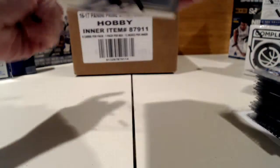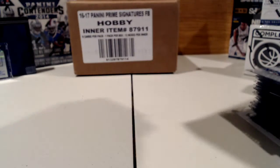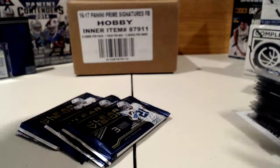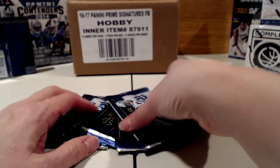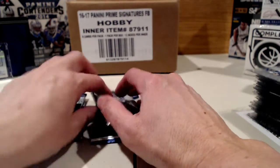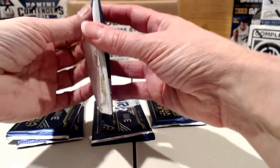All right, so this is our 9th and final box out of this case of Clear Vision. And now, what are you guys feeling about Unparalleled? Like, we kind of talked about that a minute ago. Somebody liked it, and somebody else said it was crap. I mean, we're talking about a whole case of that here. So, is that worth buying or not? I literally have not broken it and have not done a break with it.